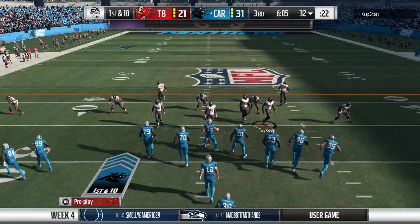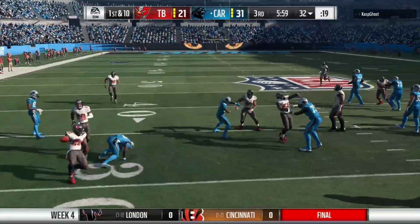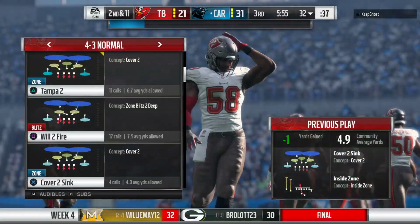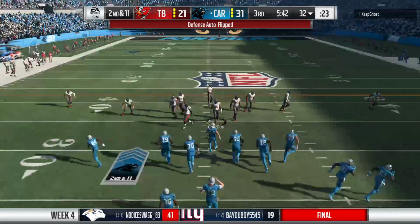And a new set of downs here after picking up the first on the ground. They'll run it now out of the gun. And maybe a measure of revenge there. He's had his way in this one, but this time they get him behind the line. It'll be a loss of 1, and it'll be 2nd and 11.